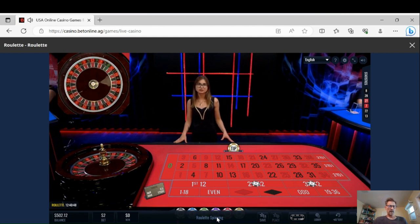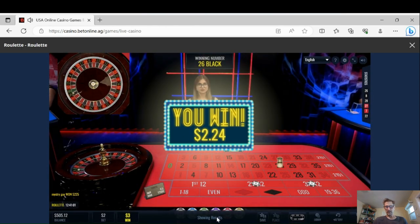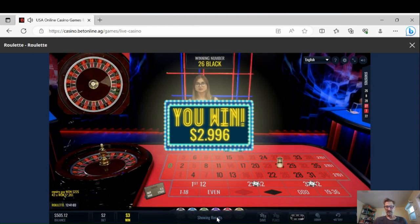So my minimum bet, my starting bet, is a dollar until I get to a certain point. Once my bankroll has increased, I'll begin increasing my starting minimum bet. And you see how easy that is.